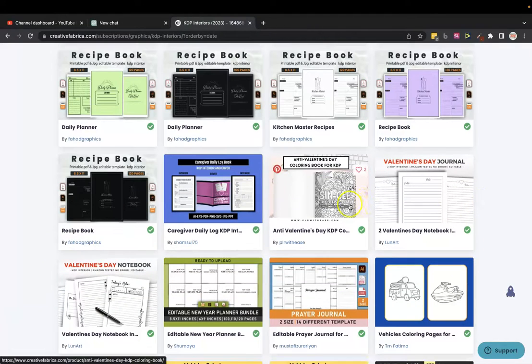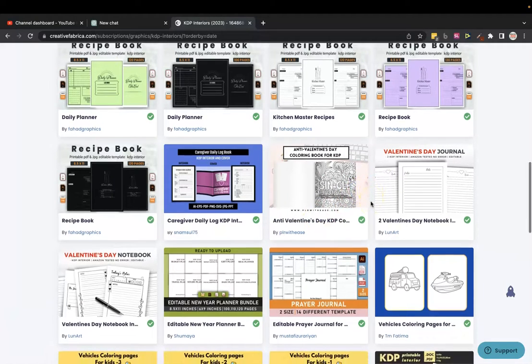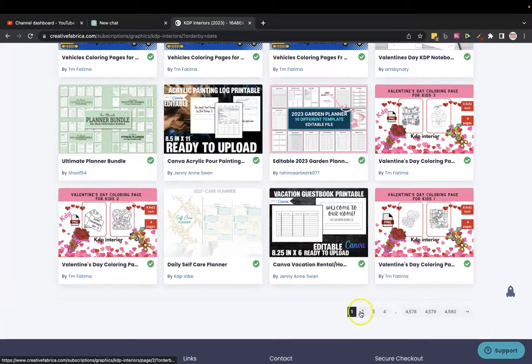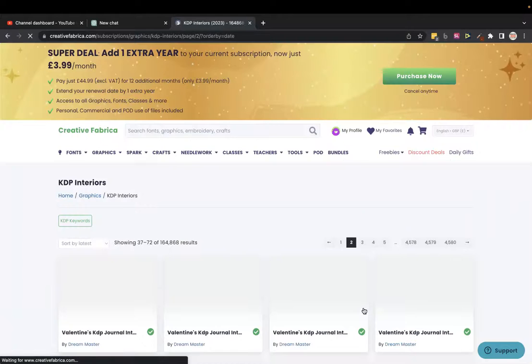Kitchen recipes. Anti-Valentine's Day, that's definitely a good niche you could do. For people who don't have a Valentine, who are single, you can make a book for them. That's definitely a really cool niche. Vacation rental, that's a guest book. Go to the next page. But as you can see, we're already starting to find some pretty cool stuff.